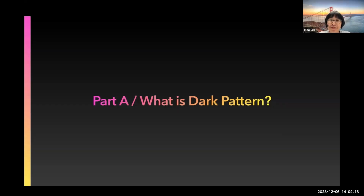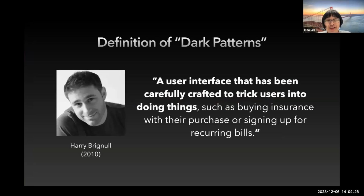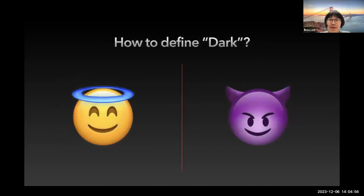I believe many of you maybe already understood this topic a long time ago, but still let me briefly introduce what is dark pattern. This actually started from Harry Brignull in 2010. He mentioned dark patterns and described it as a user interface that has been carefully crafted to trick users into doing things, such as buying insurance with their purchase or signing up for recurring bills, etc. And after reading many of the definitions of dark patterns, I still have a very deep question in my mind: how to define dark.